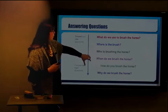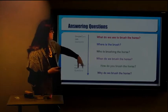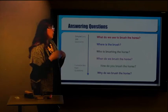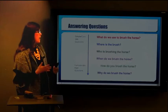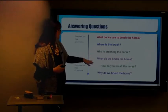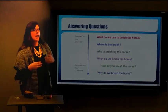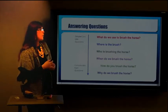Maybe it will probably be more challenging to ask more abstract questions. So like, what do we use to brush the horse with? Or where is the brush? Or who is brushing the horse? Those are very concrete questions that they can answer in the here and now. When we brush the horse, how do you brush the horse, and why do we brush the horse are more complex language-wise for them to understand, to be able to understand the question, and for them to be able to tell you back.